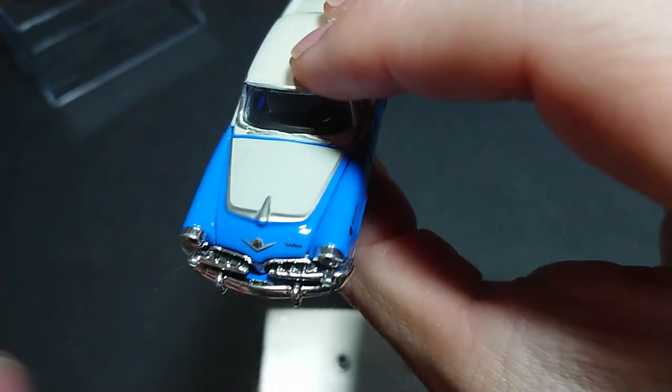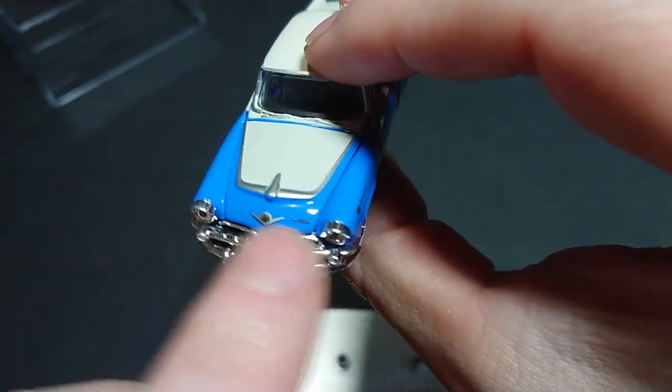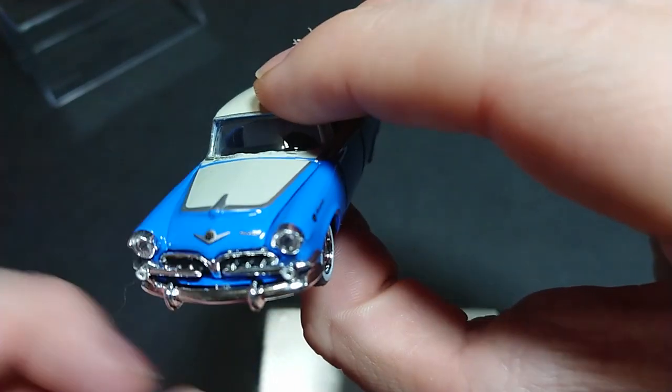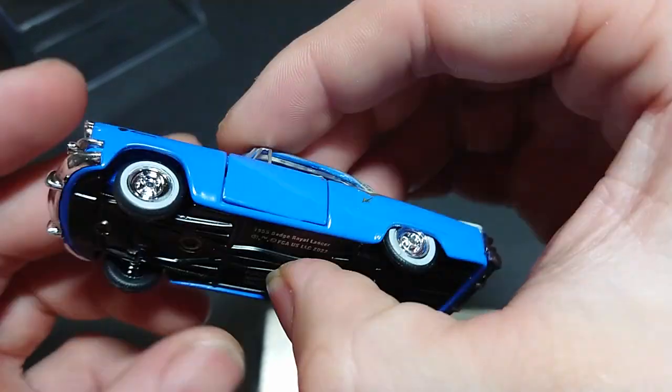I am not going to tell them how to do it, perhaps Royal then Lancer. They did not. They just put it on the one side there. The hood ornament looks really nice on the car.